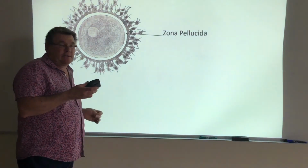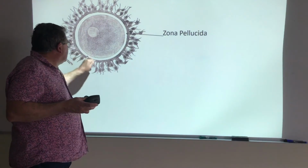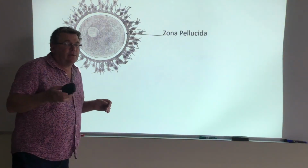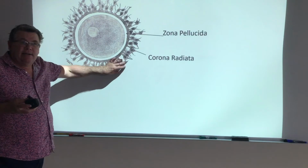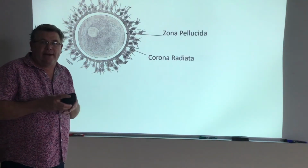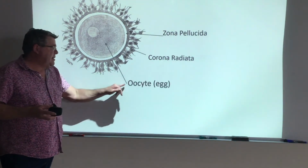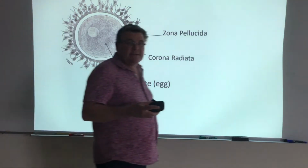This is what's been ovulated off or out of the side of the ovary and swept up into the oviduct. There's a little clear area right here called the zona pellucida, the lucid zone, the clear zone. It's going to be important. Then around the outside, all these follicle cells, this crown that radiates out, is referred to as the corona radiata. If we go in further, there's the oocyte. I probably should have put primary oocyte. It's still stuck in prophase arrest.